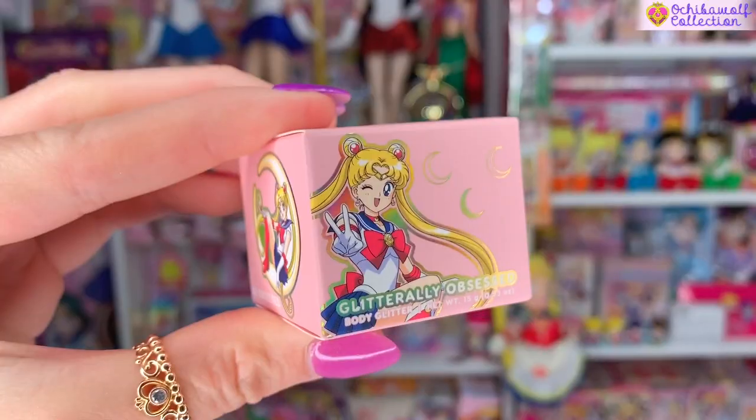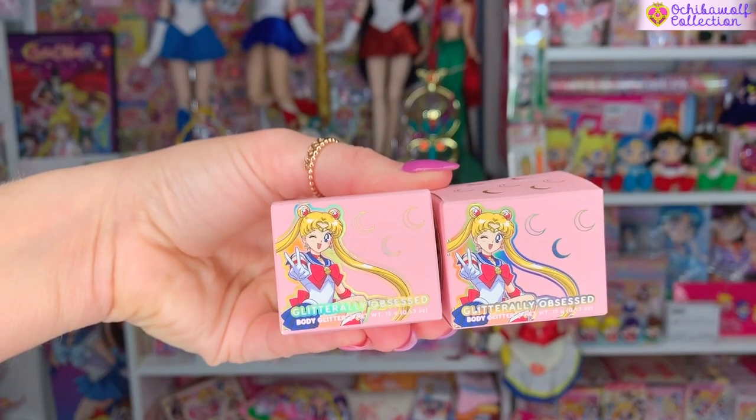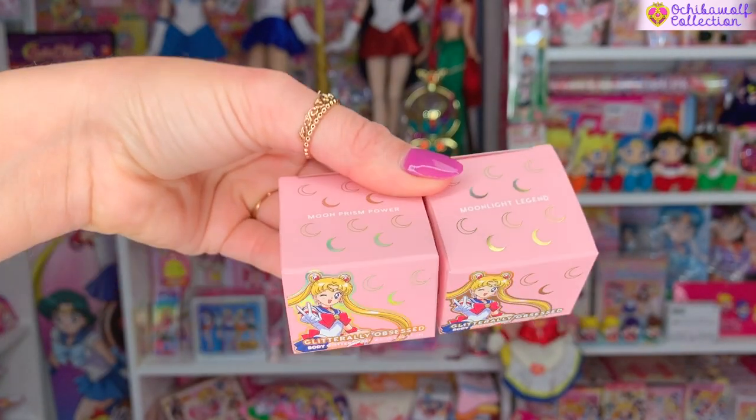Maybe even get a little bit on a nose. Why not? So now we just have one last product to try out, you guys, which were the most popular products out of this whole line, were the freaking glitters. They're called Glitterly Obsessed, and they are body glitters, and they came in two colors.